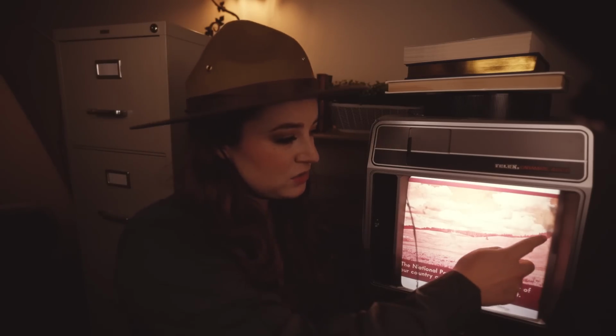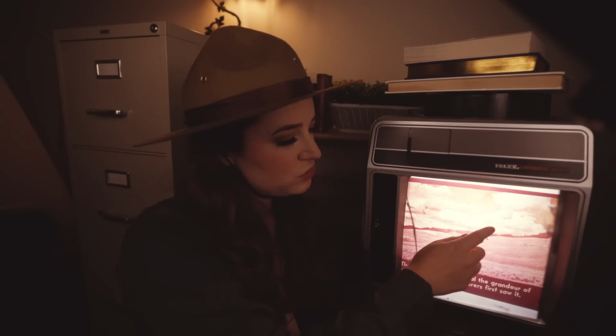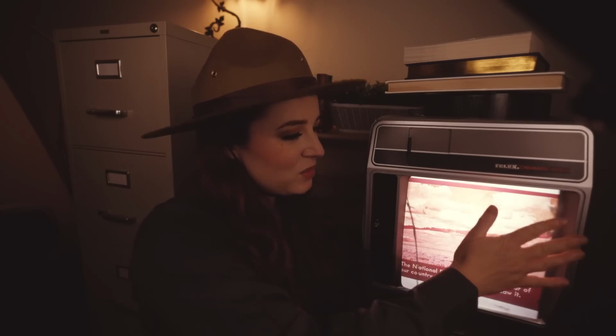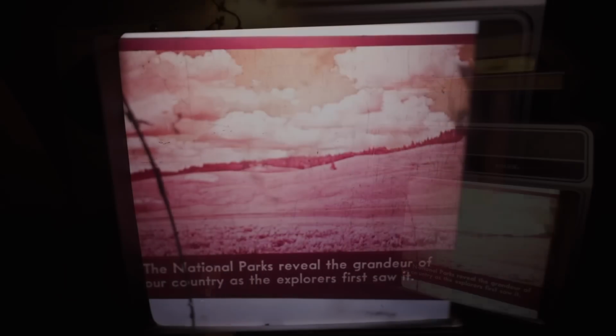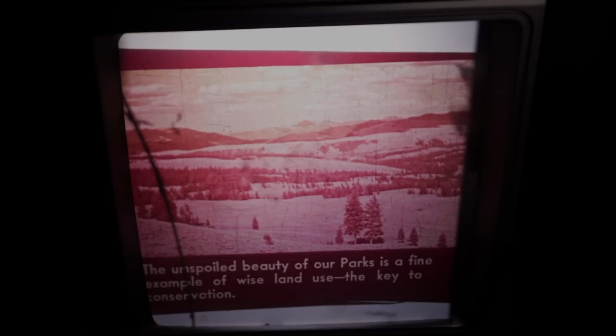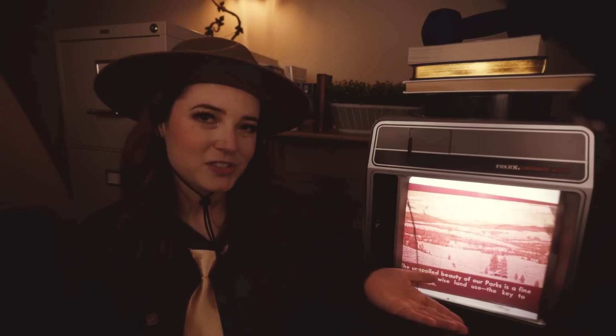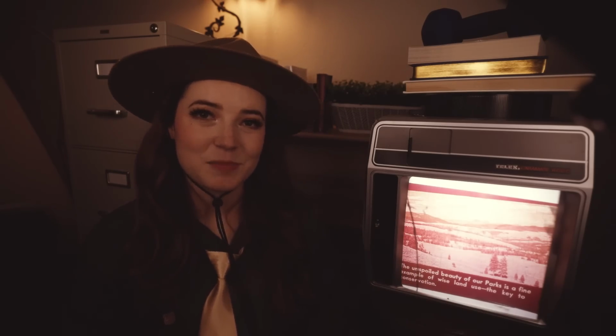When you look at these rolling hills, rich forests, and fluffy clouds, you can't help but picture the thriving wildlife amongst the trees. The untouched beauty of our national parks stands as a testament to the principles of wise land use and conservation. By protecting these areas from development, we ensure that ecosystems remain balanced and biodiversity is maintained. These parks are sanctuaries for countless plant and animal species, some of which are found nowhere else in the world.